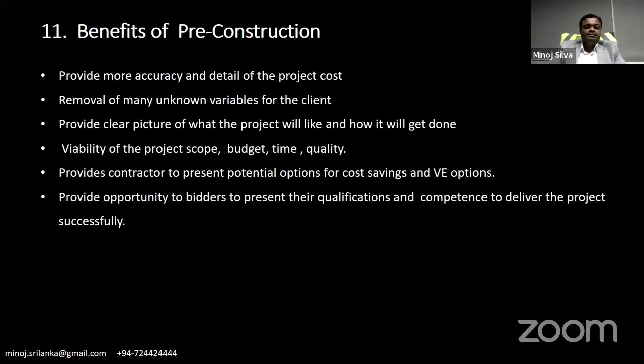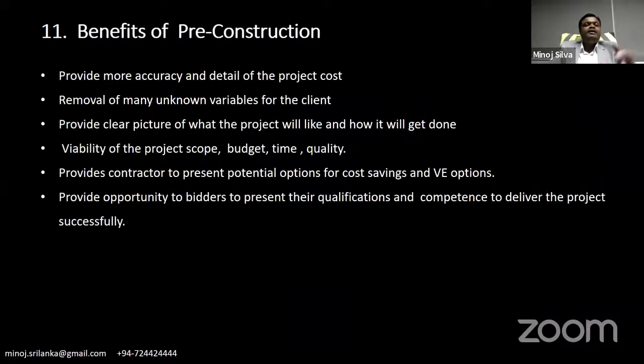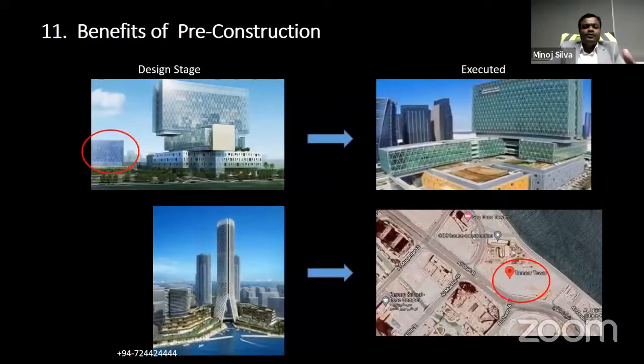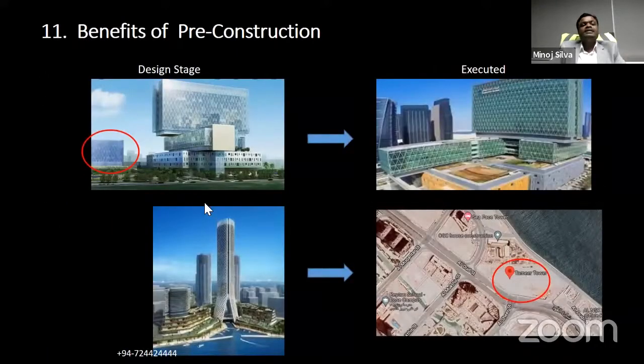As I explained, these are some examples of what had been designed and what happened after running the pre-construction period. This is Cleveland Clinic, a 7-star hospital in Abu Dhabi. I think whoever is living in the UAE, especially Abu Dhabi, knows this project. This is the design stage image.